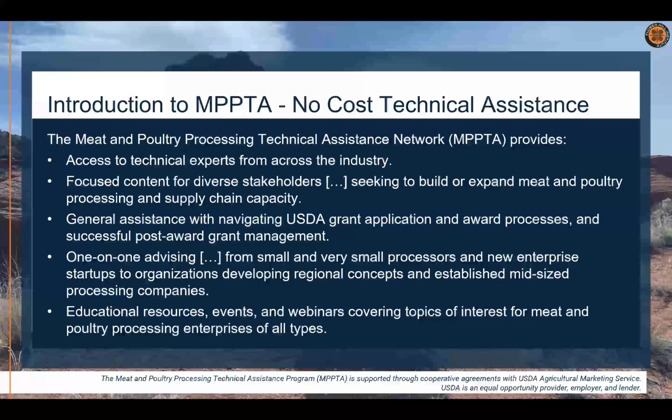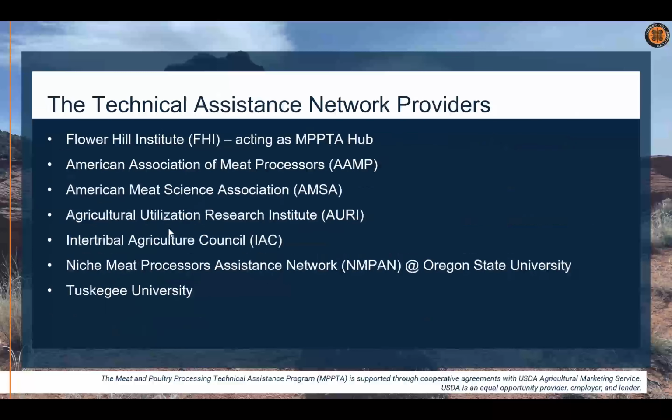So we're here to help you with everything from assistance navigating the grant application and award process, to developing your business plan, to designing your facilities, to putting together your marketing, helping you with your supply chain and the like. It's a great resource that's available.